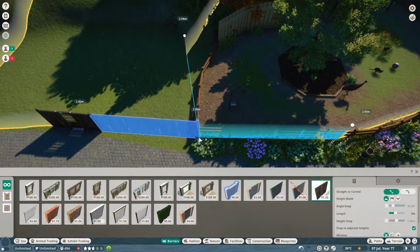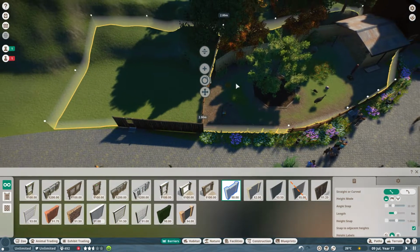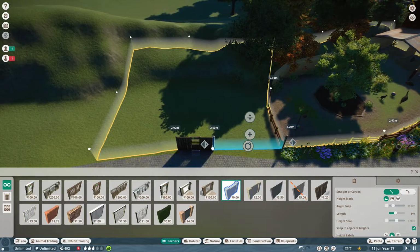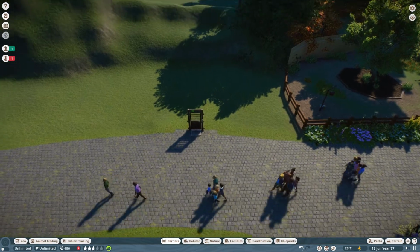Let's just maneuver these a bit. Yeah. Okay, that's good. That should be invisible. Actually, let's just do the whole thing invisible. Good.